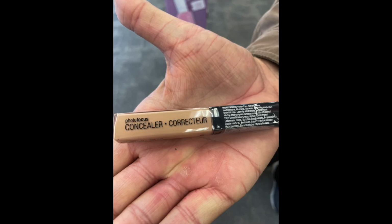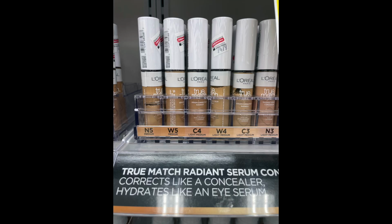The next one, this is Wet n Wild concealer corrector that you could use as an eye primer. And this is L'Oreal, and it has got a lot of different shades. The stuff comes up. So, okay.